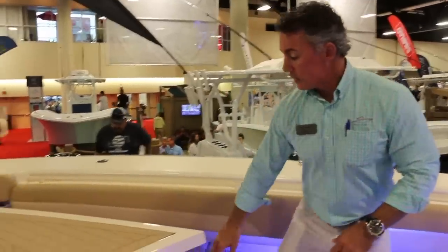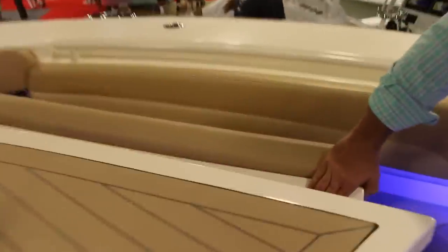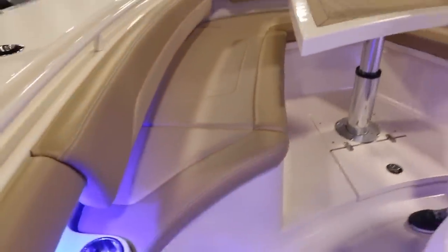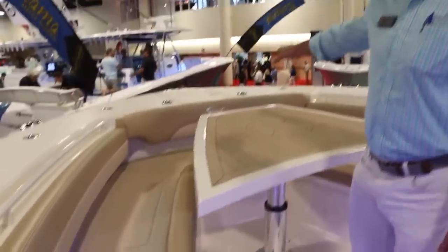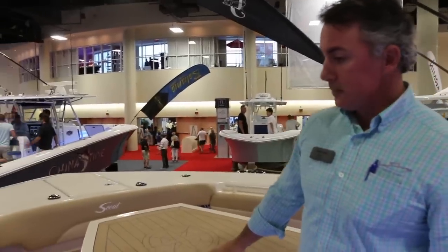Nice, nice. We have storage underneath these seats up front. You can see that everything's finished as well, even the edges of the lids where you're picking them up. Anchor windlass up front with foot pedals, switches also back at the dash.